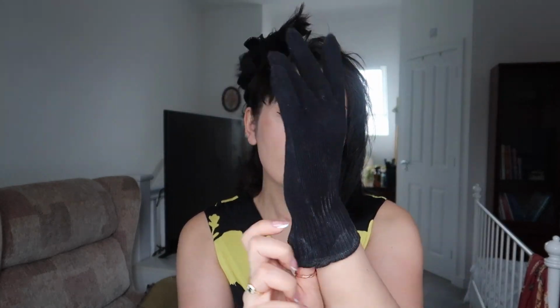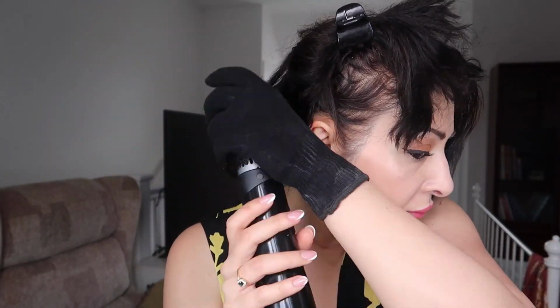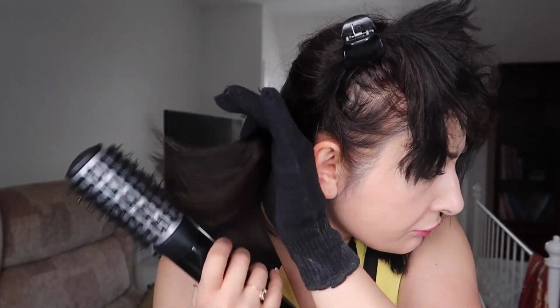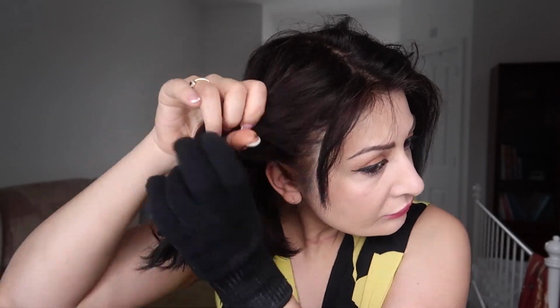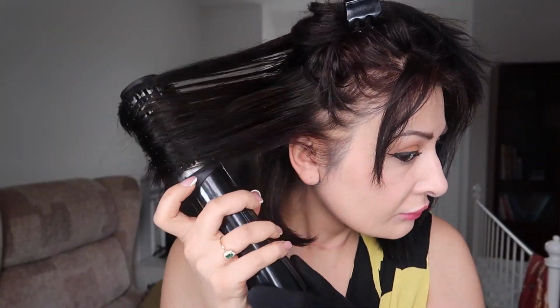Let's go and do our hair. If you are looking for a blow dry which is fast and quick and easy to use and at a really reasonable price, I can introduce this blow dry from BaByliss, which I've been using for years now and I'm really happy with it, and it does my hair in just a few minutes.